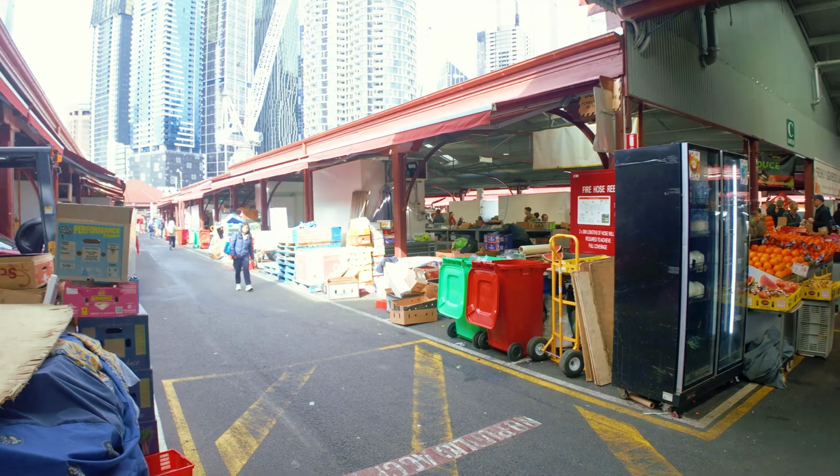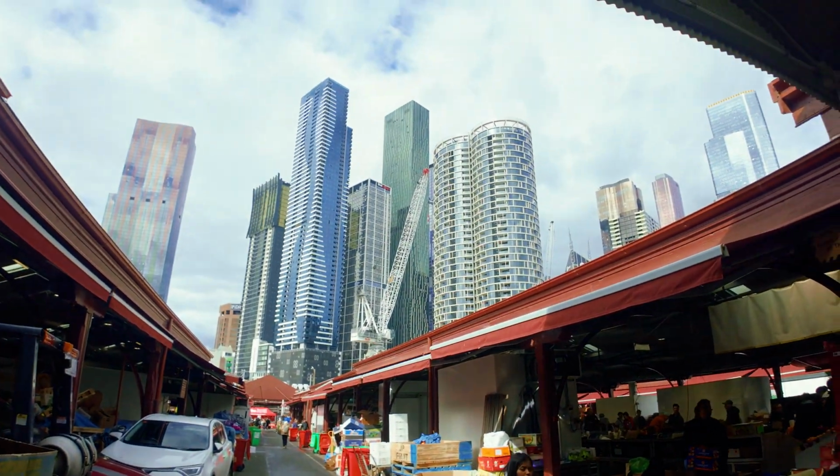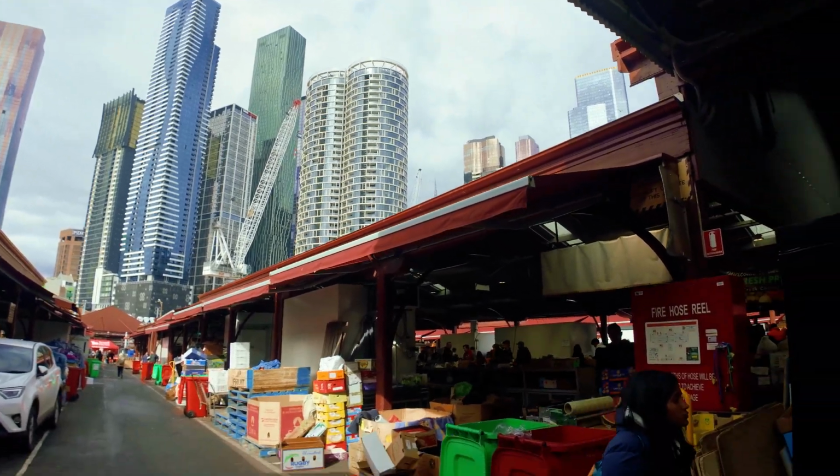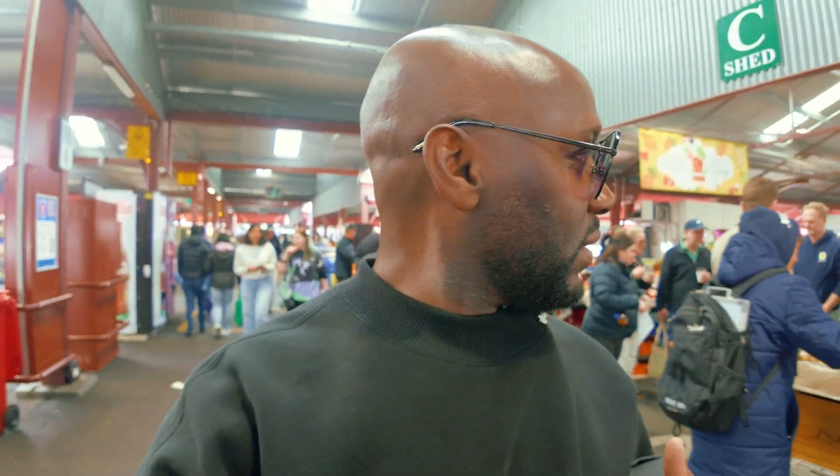But as you can see, the city is just right there. So you're not far away from the city at all. I could only imagine coming here on a night market. It'll be very, very interesting. But they've got a lot of souvenirs that you can buy from here as well. So we'll try and head over that way and see what we can find over there.